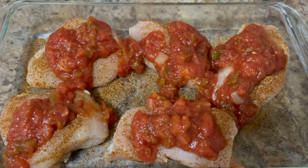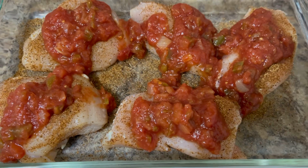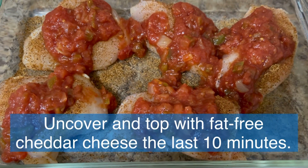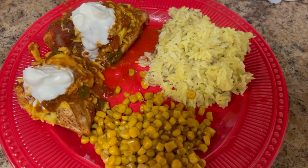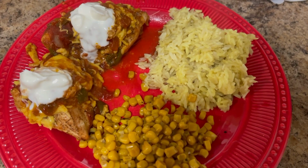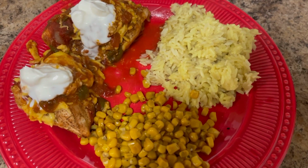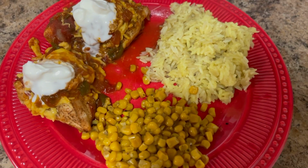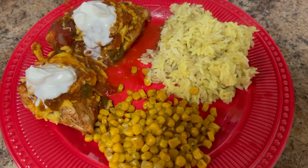I use about half a jar, and then I will cover it with aluminum foil and bake it in the oven for about 45 minutes. And there's my chicken salsa. It is 1 point for the fat-free cheddar cheese, 1 point for the light sour cream, 6 points for the rice, and 0 points for the corn. So that is 8 points for dinner, and that is on the Blue Plan.